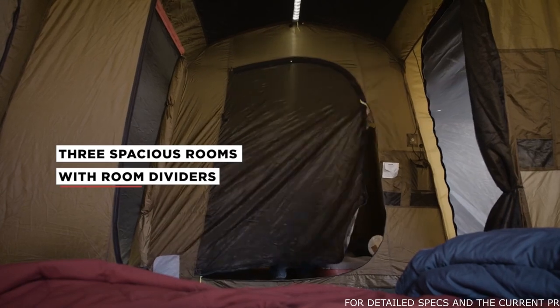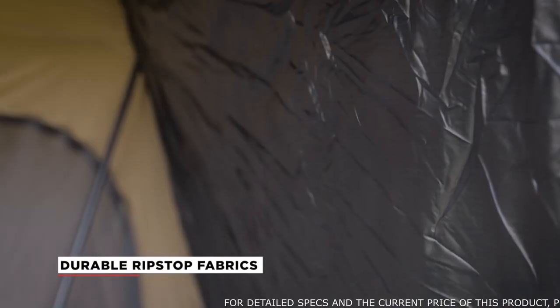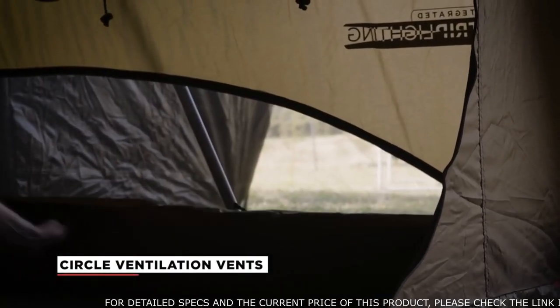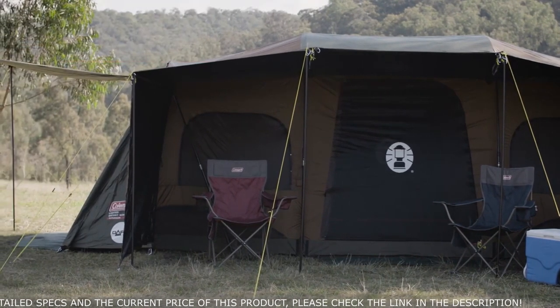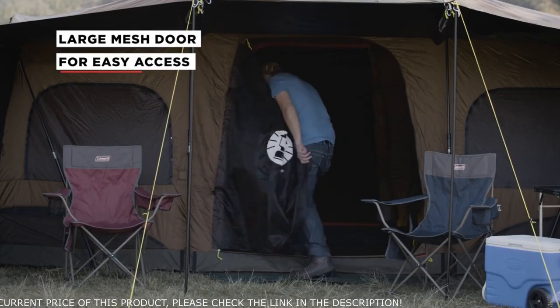have dividers for privacy. The patented instant frame is strong and lightweight. The tent is made with durable ripstop fabrics that prevent ripping. Circle ventilation vents and six meshed windows with roll-up flaps maximise airflow to keep the tent cool. The large mesh door also helps with ventilation and makes for easy access.